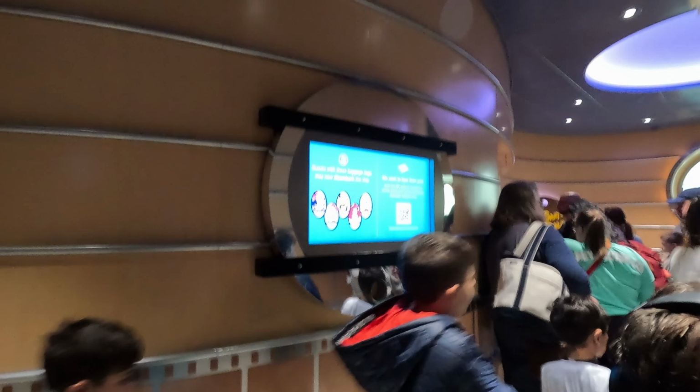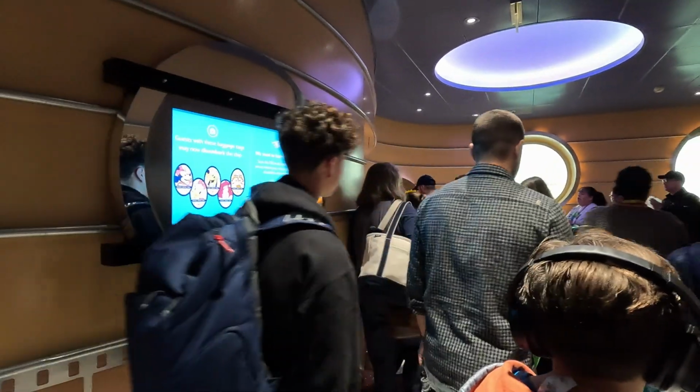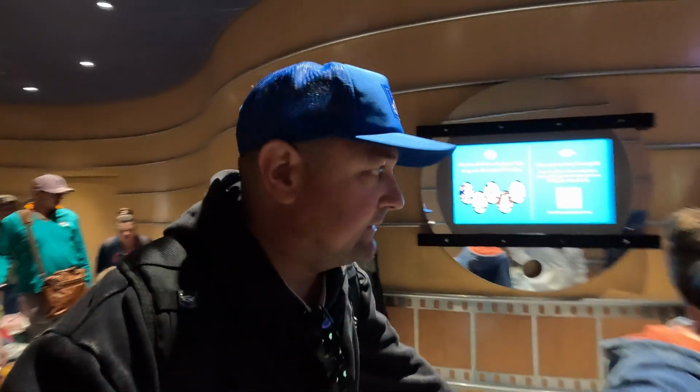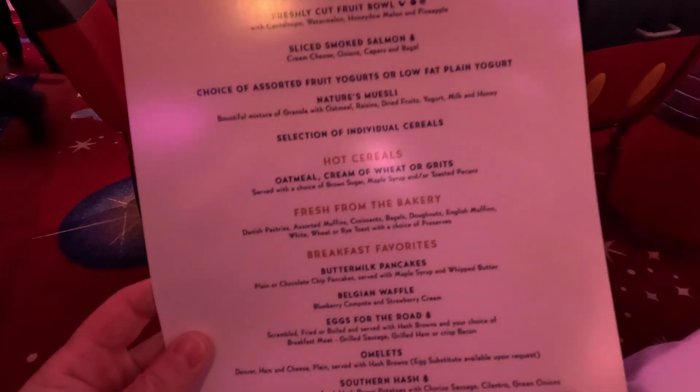Right now, the tags are already out, for example. Ours was closed, so ours is not out yet. So you can put your tag out. Yeah, luggage out. So all we've got to do is put our luggage down, and we're going to go and eat. So this is the final breakfast menu. It's pretty similar to the other ones.